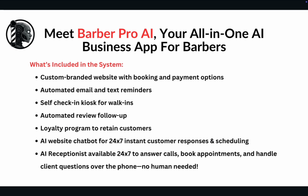Meet Barber Pro AI, your all-in-one AI business app for barbers. It's like hiring an AI robot to take care of all the manual tasks in running your business. You get a custom branded website with booking and payment options, automated email and text reminders, self-check-in kiosks for walk-ins, automated review follow-up to increase Google reviews, loyalty program to retain customers and keep them coming back, an AI website chatbot that's available 24/7 to answer customer questions and do scheduling.